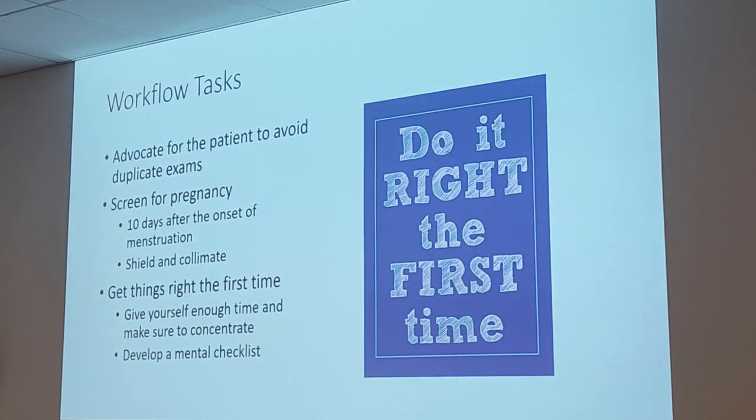All right, finally, workflow tasks. Advocate for the patient so that you avoid duplicate exams. Patient came in 2 days ago, they already had a chest x-ray. Why are they getting another chest x-ray? Right, make sure that the doctor is aware that there was a chest x-ray done already. Make sure they actually need this new one.